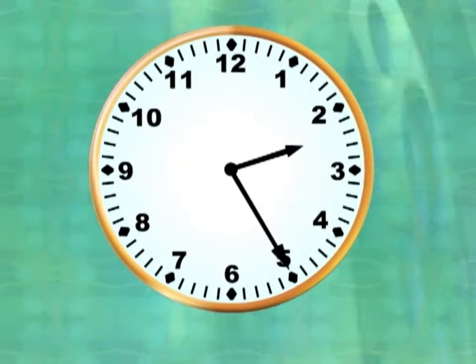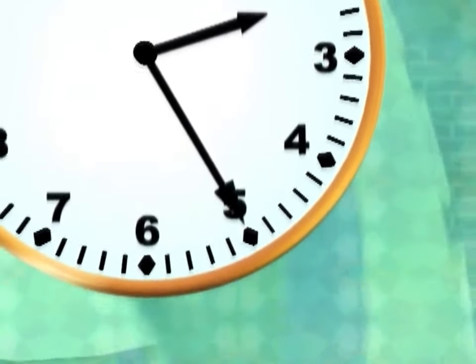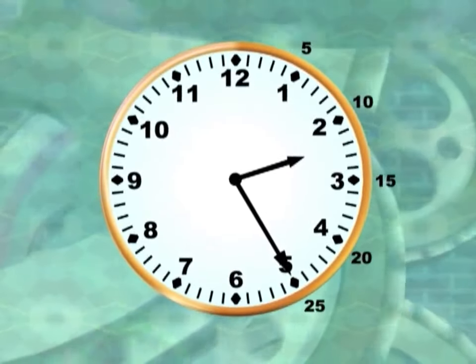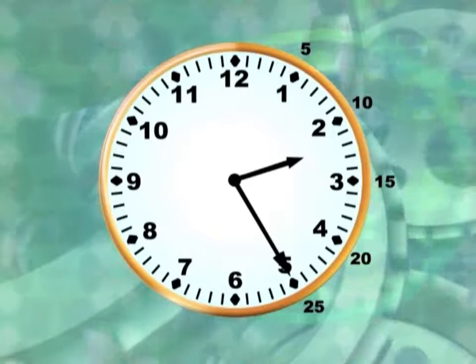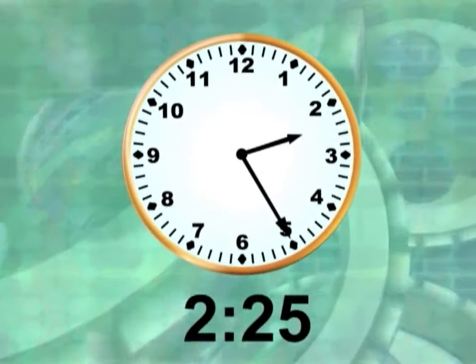The hour hand is past the 2, and the minute hand's on the 5. Counting up by fives 5 times gives the number 25. Cuckoo! This clock shows a time of 2:25.